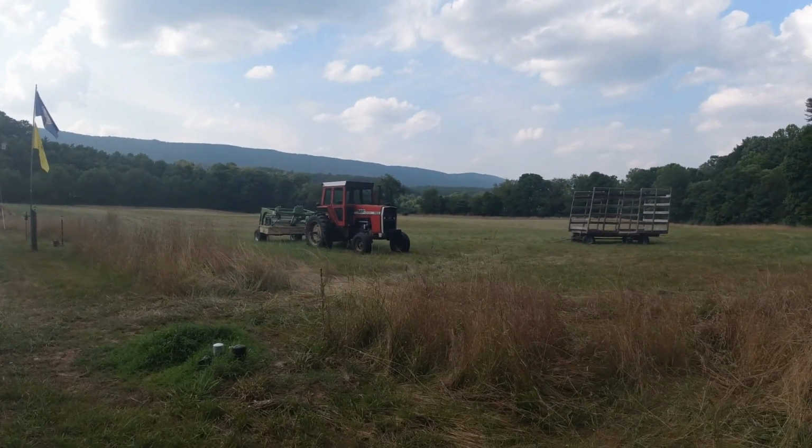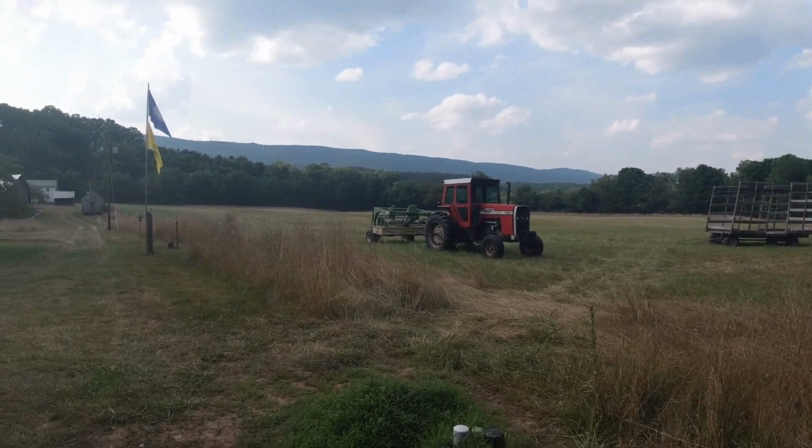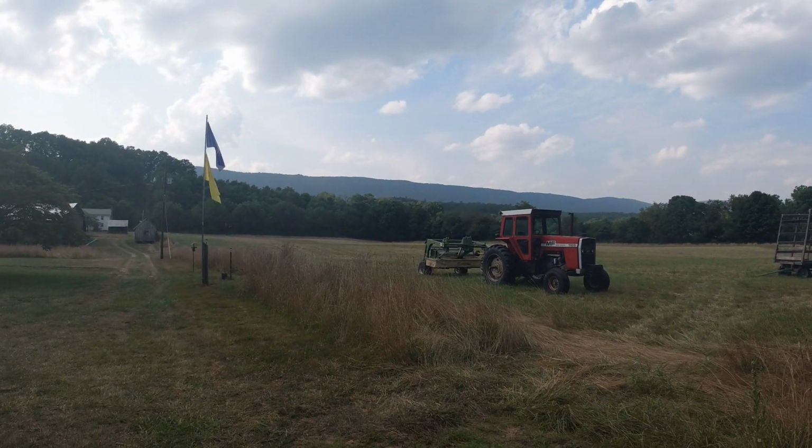It's not been too hot today. The hot weather's going to come next week. It's been a little breeze. You can see the flags blowing just a little bit.